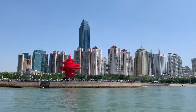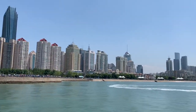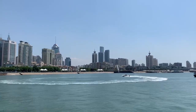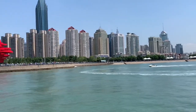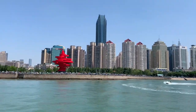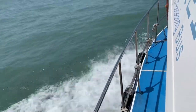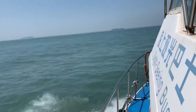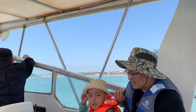While on the boat, you could have a grand panoramic view of the whole city. The boat ride will take you about an hour, so you have a lot of time to enjoy the ocean and the beautiful scenery of the whole city.